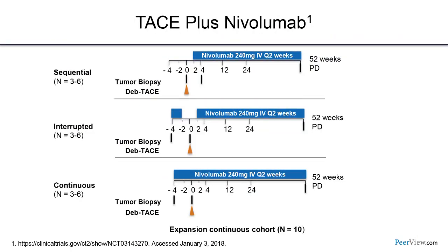This was really more of a pilot, to look at different forms of local therapy, but not necessarily pinning on one specifically. However, there is already a serious effort currently ongoing, looking at transarterial chemoembolization plus nivolumab. And as you can see over here, this is copying the concept that came out of Switzerland in regard to when do you give the two therapies.